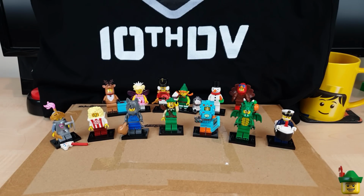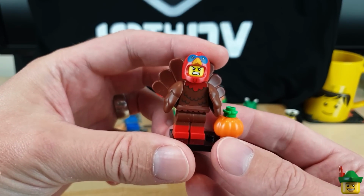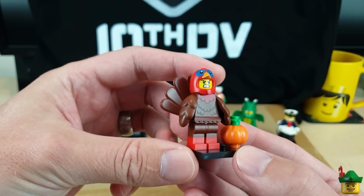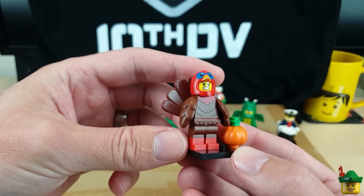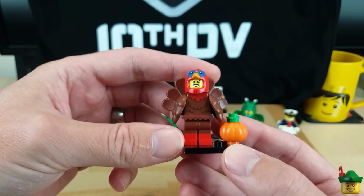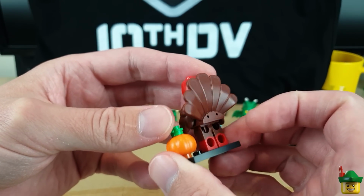Now on to the more Christmassy ones, or holiday period, because I suppose the turkey is really Thanksgiving with this pumpkin, but he definitely would double as a Christmas turkey for people in the UK. That's when we think about turkey being on our plates. And that tail is absolutely fantastic, isn't it?